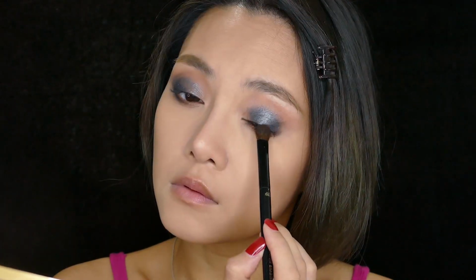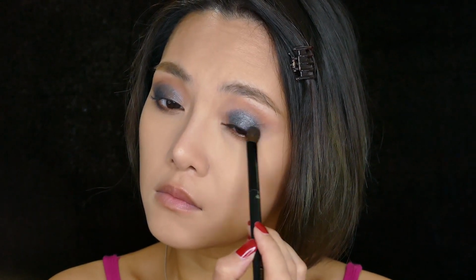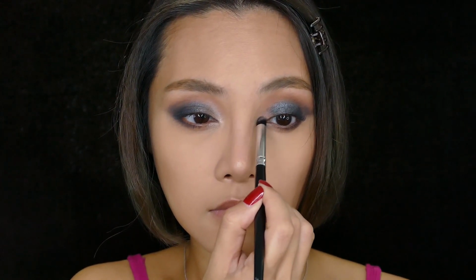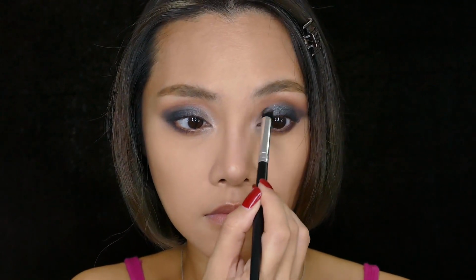Just be aware that the navy is not going to be a very obvious pop of blue. It's more or less going to blend into whatever other smoky shade you have on the eye and look more like a smoky charcoal. It's kind of a similar situation with that pale lavender shade. It looks like it would be really pretty, but the type of pigments that they used in the formula just makes it go on a vague, kind of beigey, whitish, ashy color.